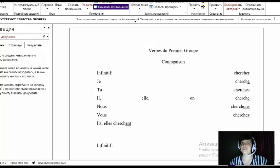However, there's one other thing that you need to remember about the spelling of these verbs. I've used another example. Here it's the verb préférer, which I'm sure you know, it's prefer. And I did not underline the endings here because there's no change there. But I underlined something else.